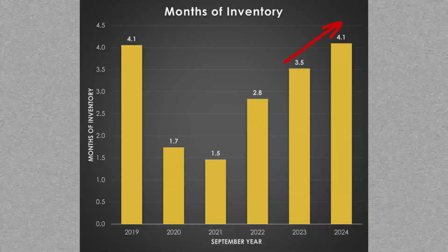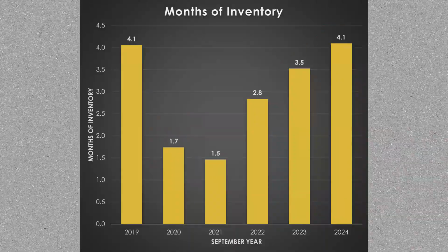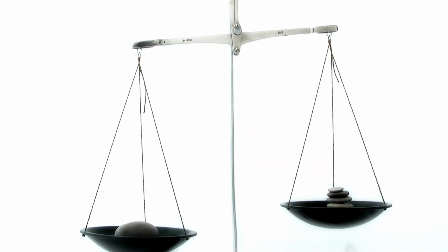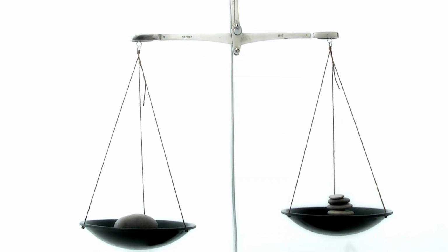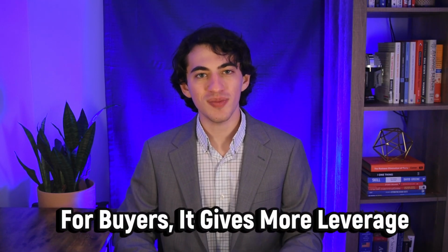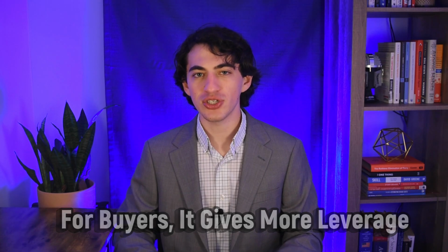At 4.1 months, we're still technically in a seller's market, but it's worth noting that this figure has increased from 3.5 months last year and has increased every year since 2021. So while sellers do have an advantage, the market is shifting closer to a more balanced market. For buyers, this slight increase in months of inventory could mean a bit more leverage in negotiations as we're edging closer to a neutral market.